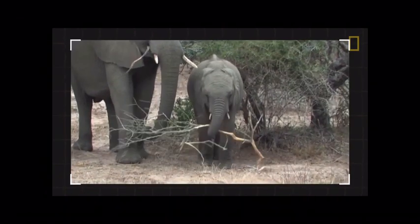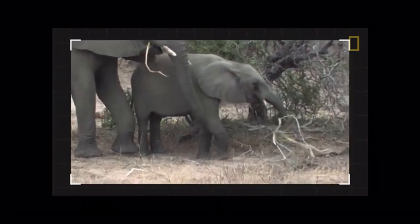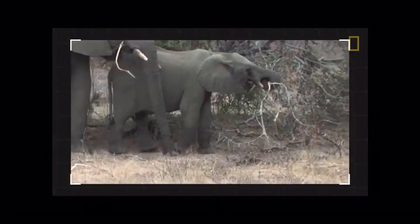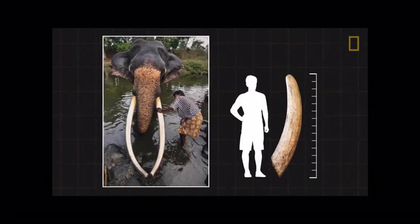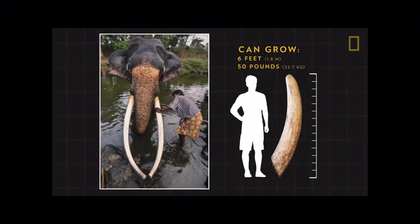Young elephants even go through a set of baby teeth, but theirs include baby tusks. They fall out after about a year and are replaced with a permanent set that can grow 6 feet long and weigh 50 pounds each.